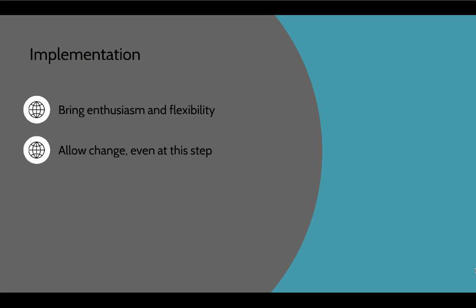You might be ready to implement and you might realize, actually, we still need to change a vast part of the prototype. Again, that's normal. You want to stay flexible to that.